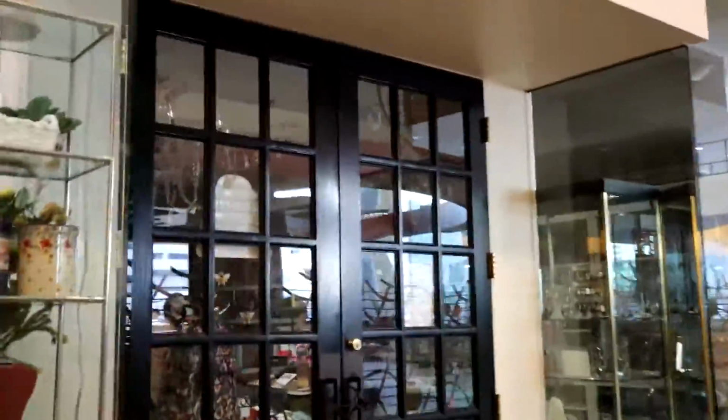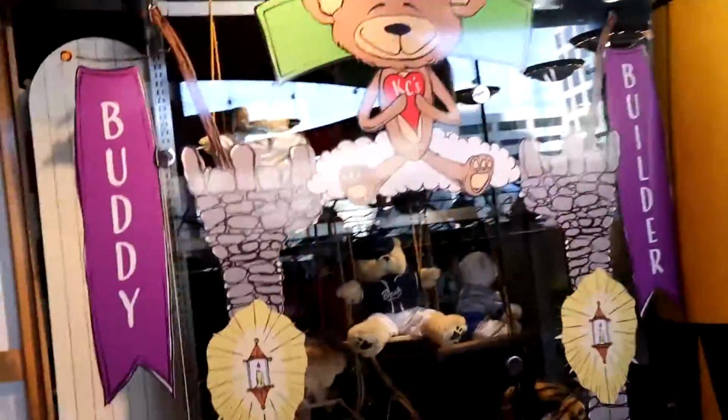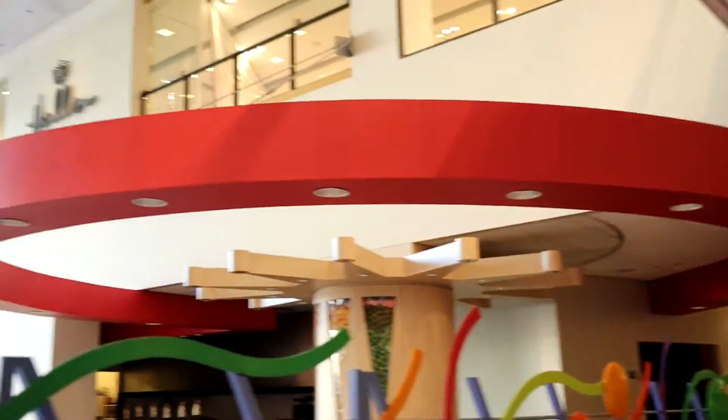Here's European accents, just some earrings in there, vintage stuff. Over there was a lunch place where it used to be the Crayola Cafe. They took it away because of Corona. How sad. Look how cute it was, guys. It was really cute, but I think the food was gross. We ate there once and we hated it.